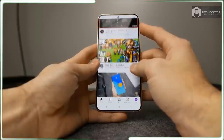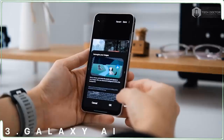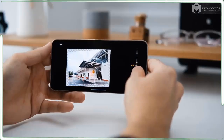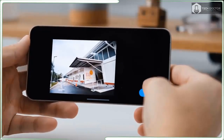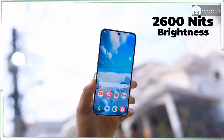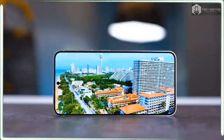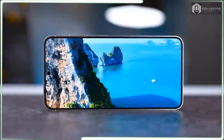My colleague covers the what, how, and why of the Galaxy AI capabilities quite extensively in his Galaxy S24 Ultra review, so I'll not repeat his work here. I do want to share my key impressions of each of the features though, starting with the most intriguing, Live Translate, which promises real-time translations for 13 different languages when you are on a phone call with someone speaking in a different tongue.